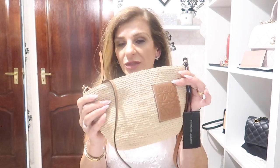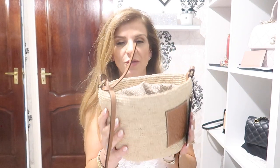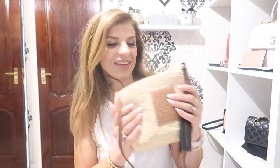I just think this is so much more versatile than the Celine pouch, because I can use this as a clutch bag, I can use it as a crossbody, I can use it as a shoulder bag, it fits lots of things in it. I can use it running to Aldi's, and I'm going to use it as my summer everyday bag just now and get full use out of it. And I actually absolutely love it. Love it, love it, love it.